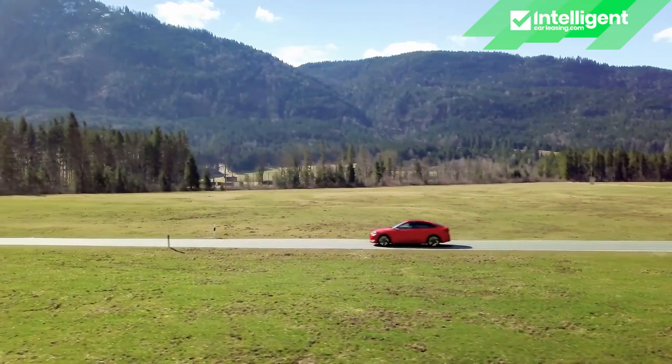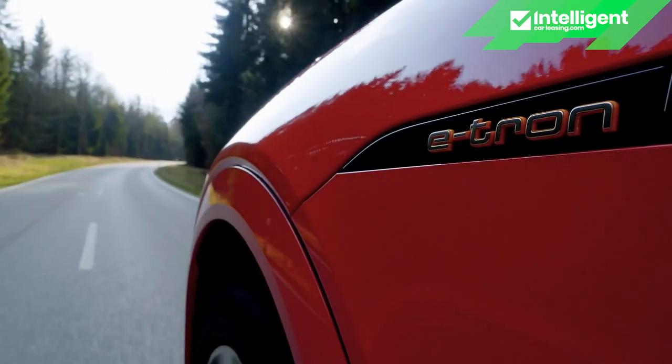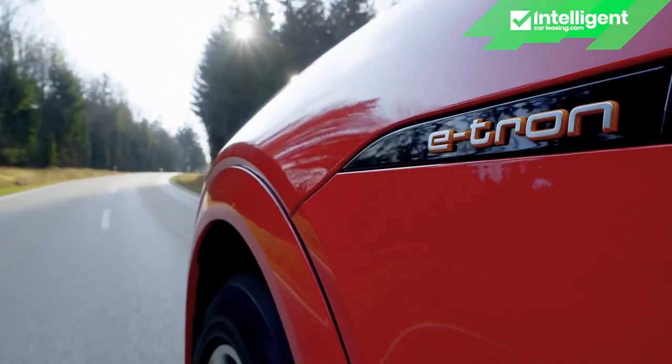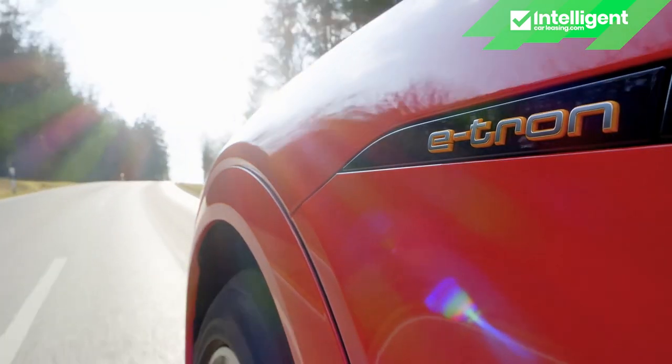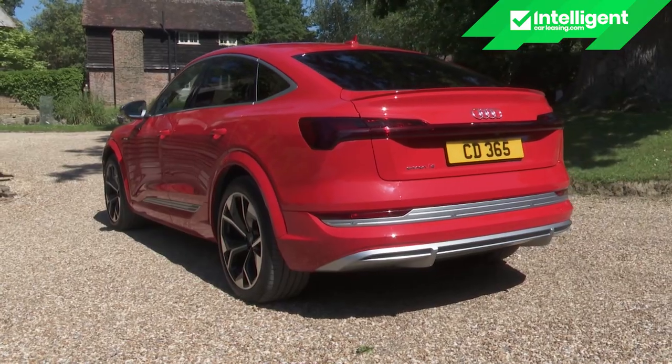It's not much good as a tow car though. The two-motor e-tron Sportback, like the equivalent SUV, has an unbraked trailer weight limit of just 750 kilos, and this e-tron S variant isn't rated for towing at all.